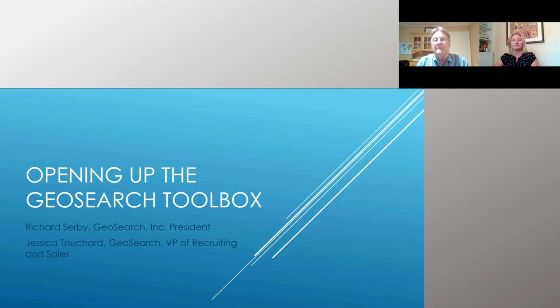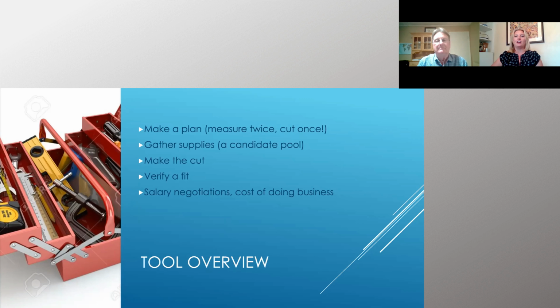So what we're going to talk about today, in our toolbox, is when you're approaching a recruiting project, any open position, whether it is a senior level or all the way down to a technician level role, you're going to want to make a plan, gather supplies, make the cut, verify a fit, and then we'll, of course, talk about the cost of doing business and the salary negotiation phase.